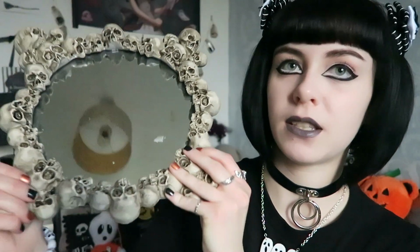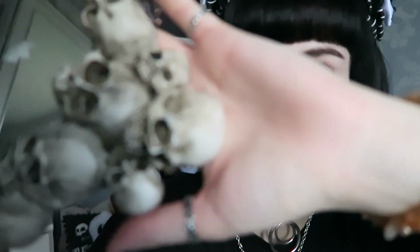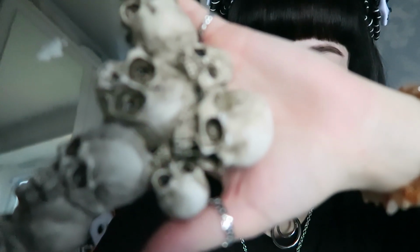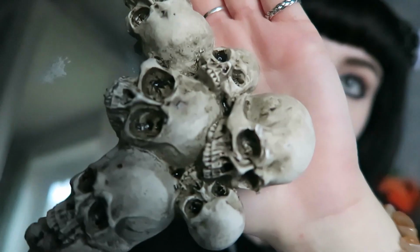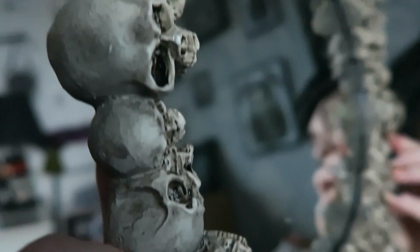So I will go through the TK Maxx item first, and I managed to find this mirror. It does have a mark on it here because when the lady wrapped it up she did put tape across it, so I am hoping I can get that mark out. But basically it's this skull mirror and it is in a round shape with all these skulls around it, so I will just try and show you without getting the mirror in too much. But that's what the skulls look like, and they go all the way around the mirror.